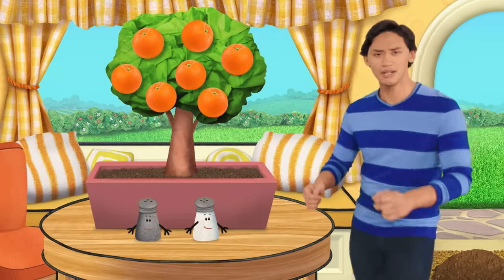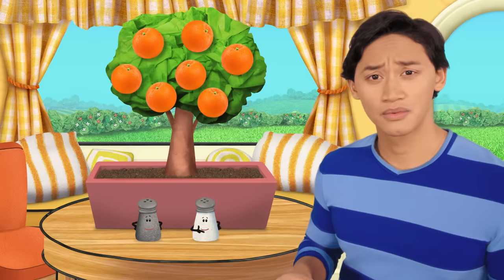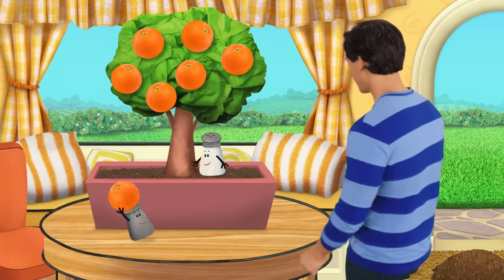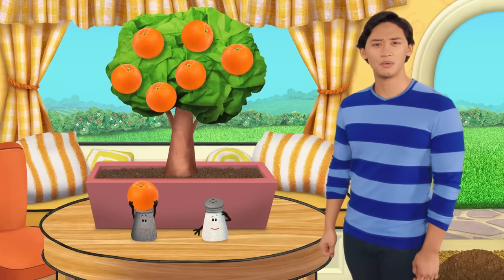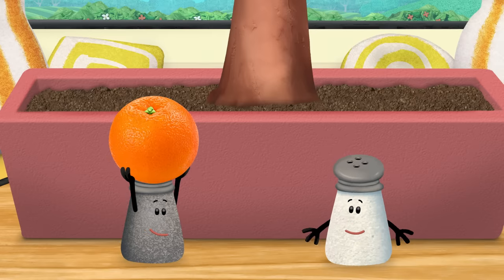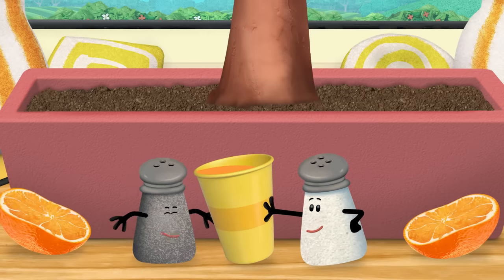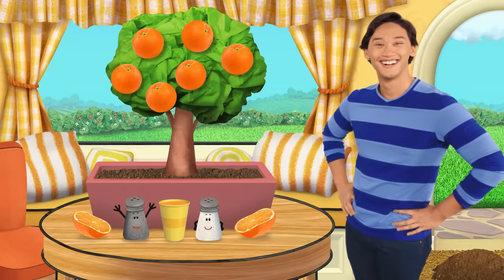Look at that. Hey, but how do we get orange juice? Pick the orange from the tree. So, where does the juice come from? Squeeze the orange. An orange is squeezed and the juice is poured in a cup. Wow. So that's where orange juice comes from.